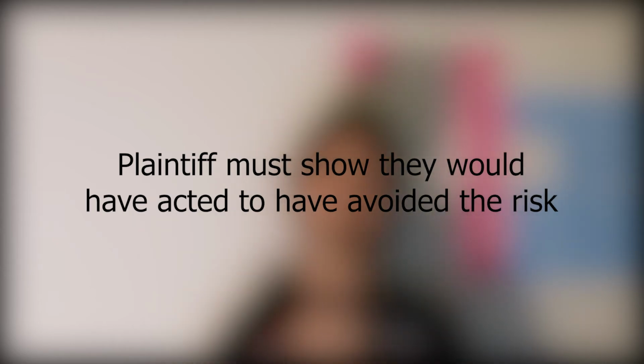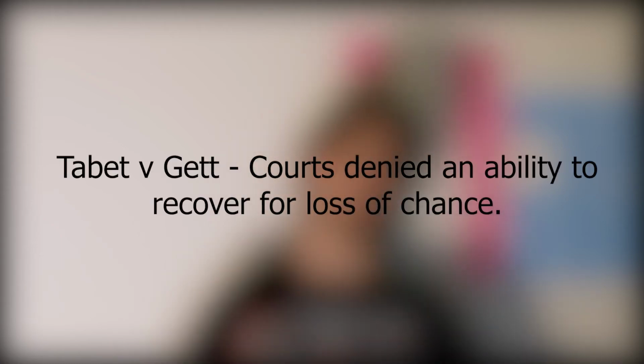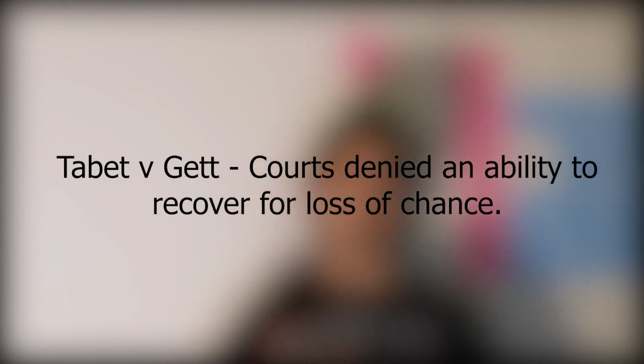Further cases such as Tabet v. Gett have significantly altered how causation is considered within negligence cases. It ruled against a plaintiff's ability to recover losses based on the possibility that they lost their chance of receiving a better patient outcome. This would mean, for people here tonight, that you cannot sue a cosmetic surgeon if you have lost the ability to have the surgery performed by another doctor. You can't sue for the loss of chance.